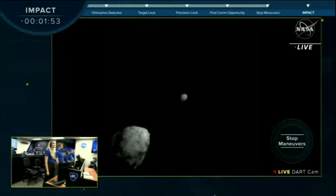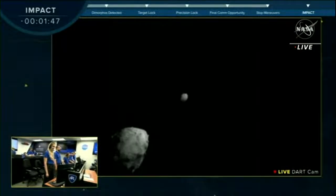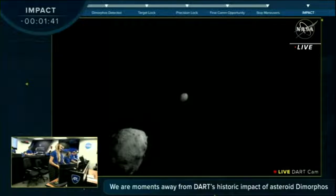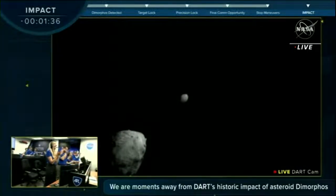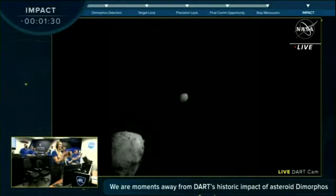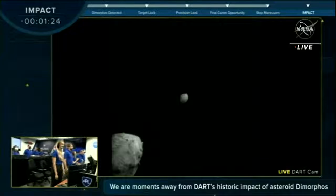Yeah, and I'm starting to see Dimorphos start to come into view there. You can see it starting to take shape. I'm starting to see individual boulders on Didymos. Unbelievable clarity of images there. We're coasting on in. Our projected miss distance is going to be about 17 meters. All eyes on this event. Space telescopes, ground telescopes from every continent on Earth.